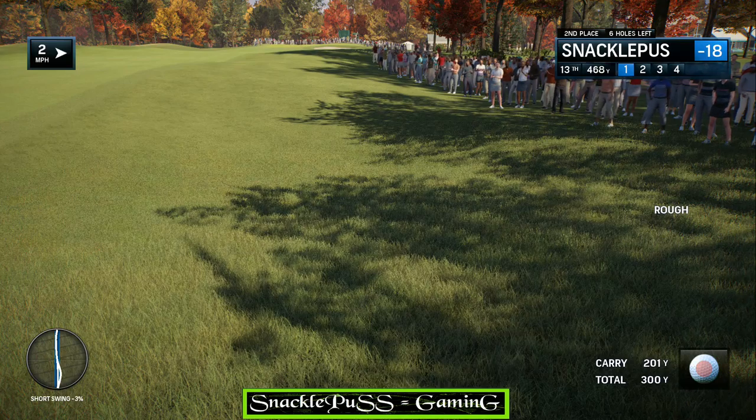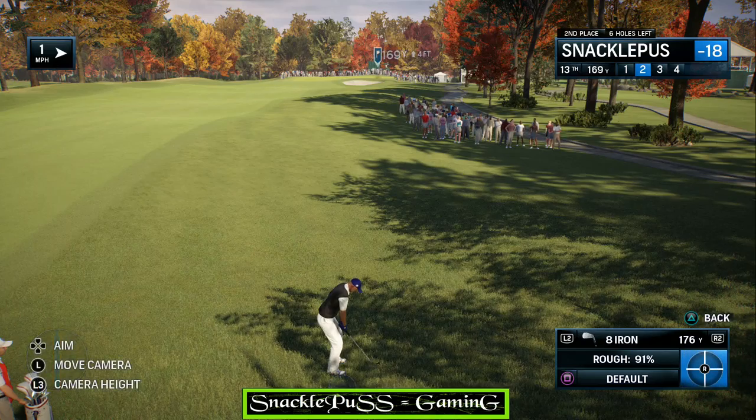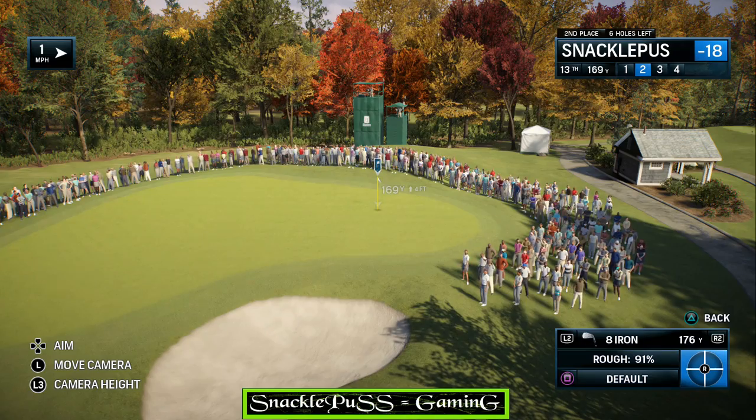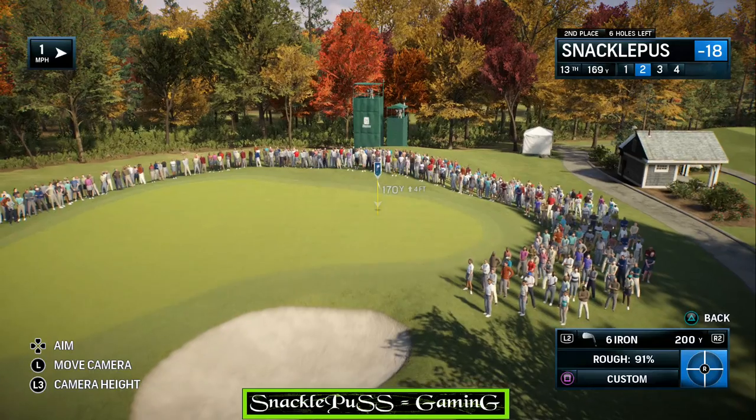This is not heading in the right direction. No, it looks like it's going to be in the rough. Frank, he is one of the longest hitters in the game, but at some point, you have to hit a fairway. Yeah, he's certainly not the straightest. I think that was the bit you're going to put in the middle.